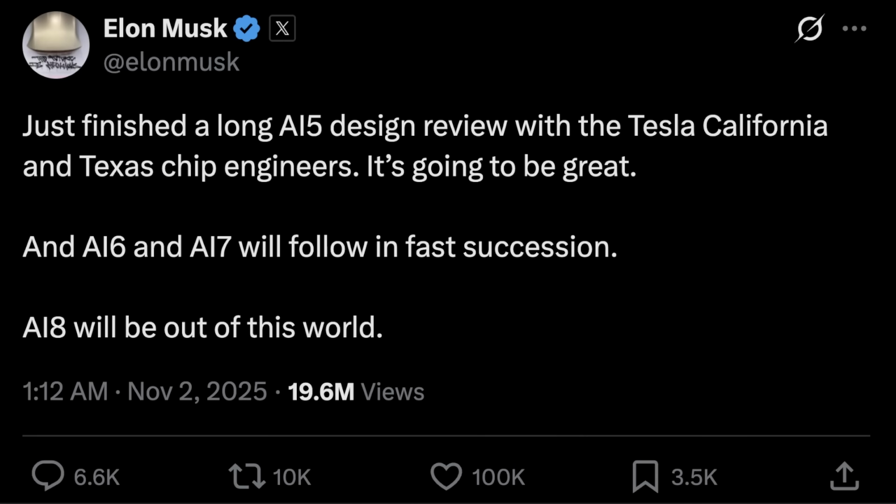Over the weekend, Elon said just finished a long AI5 design review with the Tesla California and Texas chip engineers. It's going to be great. AI6 and AI7 will follow in fast succession. AI8 will be out of this world. Now, yes, I think this is partially Elon trying to get the retail shareholders and maybe even some institutional shareholders excited and voting the right direction for the shareholder meeting, just for that last percentage of people that still have not placed their votes. However, I also think there's more going on here than meets the eye.